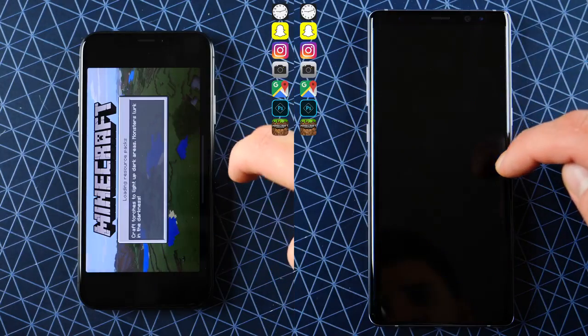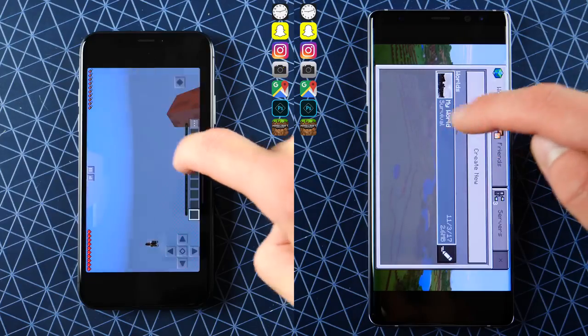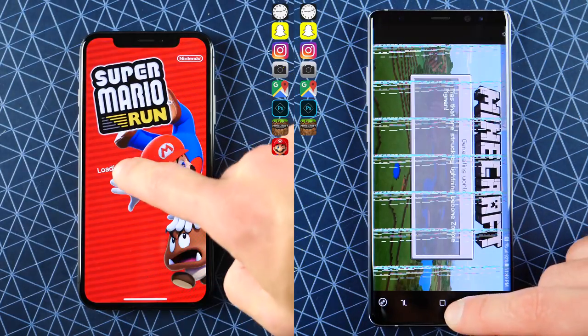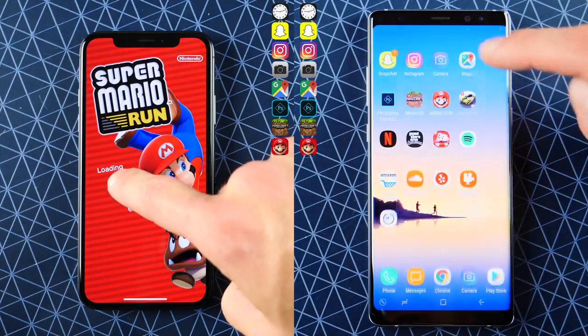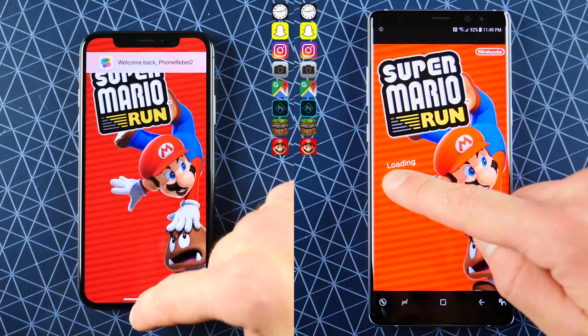So jumping into Minecraft has a slower animation when loading up on the Note 8, and both of these, as you can see, are unoptimized for the displays. They're cropped. The Minecraft on the Note 8 kind of glitched for some reason. And then moving on to Mario Run, which is also unoptimized for that massive Galaxy Note 8 display.